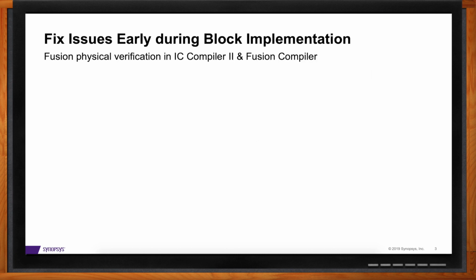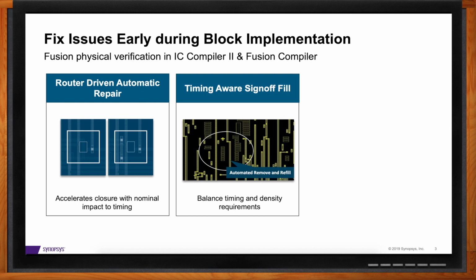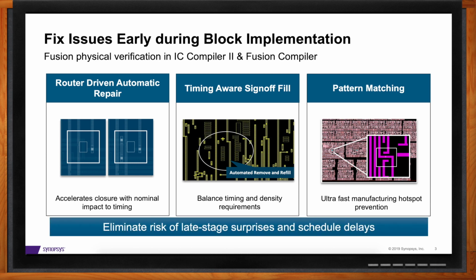That's what we call InDesign. Physical verification was sign-off for a really long time. And then about 8 years ago, people started looking at InDesign more and more as something to clear errors early in the design flow. We can do automatic repair in a physical place and route implementation flow. We can also do timing-aware sign-off fill, which allows you to have a better impact on your timing result using fill. And then if you use a foundry that uses a pattern matching kind of flow for hotspot prevention, we can also do that in design. And the advantage is you stay within your design environment, and that gives you better productivity altogether.